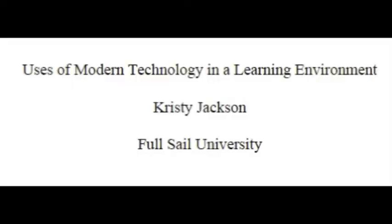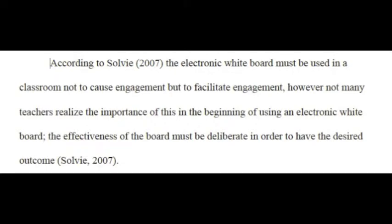I began the process by completing a literature review. Research by Solvay in 2007 clearly states that modern technology must be used correctly and deliberately inside the classroom, otherwise it hinders the learning and engagement process. Knowing this information, I knew the direction that I wanted to go in my classroom.